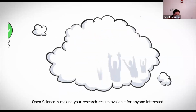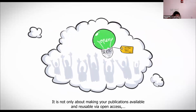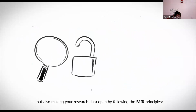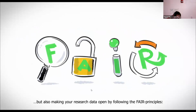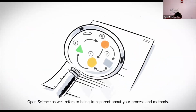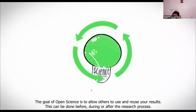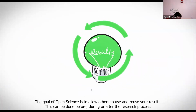Open Science is making your research results available for anyone interested. It's not only about making your publications available and reusable via open access, but also making your research data open by following the FAIR principles: findable, accessible, interoperable, and reusable. Open Science as well refers to being transparent about your process and methods. The goal of Open Science is to allow others to use and reuse your results. This can be done before, during, or after the research process.